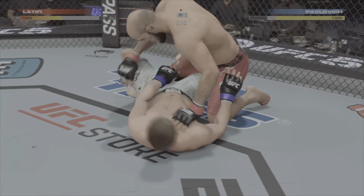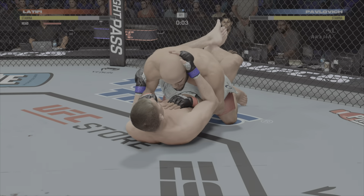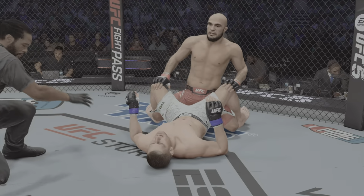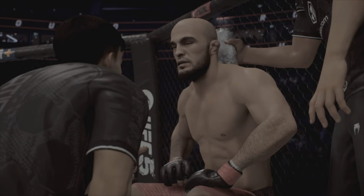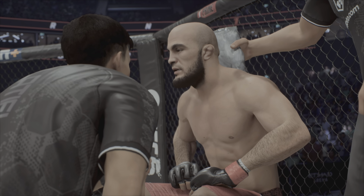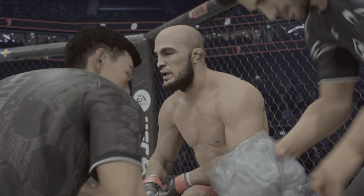Final seconds here in round 1. Drops down inside the now closed guard of his opponent. Let's see how patient he is as he attacks a submission or big ground and pound. That's what I'm talking about right there. You're controlling everything on the ground. You just take him down again. Position before submission. Remember that.